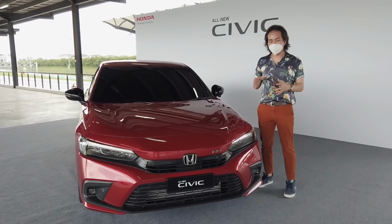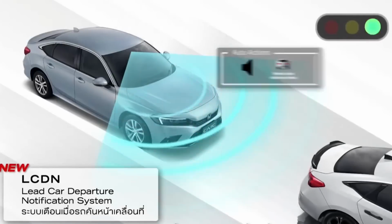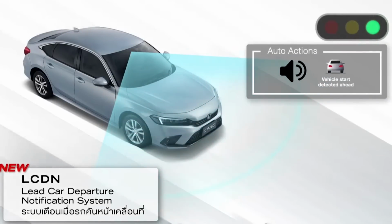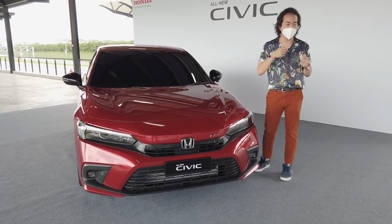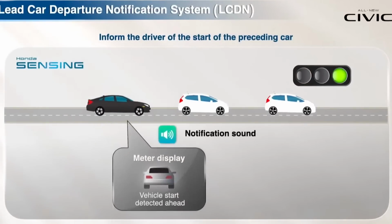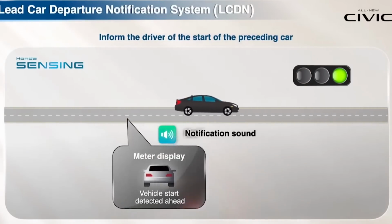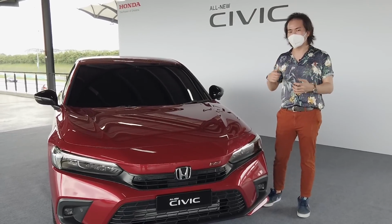Now what's new about the Civic is that it now comes with a lead car notification system, which works very similar to Perodua's front departure alert. That means if you're in a traffic jam or at the traffic light and you're using your phone, for example, when the car in front moves away, the car will sound an alarm to notify you that the car ahead is moving forward and that you can go as well. So that saves you a little bit of embarrassment from the car behind.